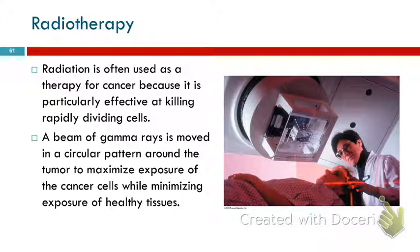Now this does still cause effects. Sometimes you may lose your hair or have issues with other fast-growing cells like fingernails, or it can cause a sunburn effect. But lots of uses in medicine.